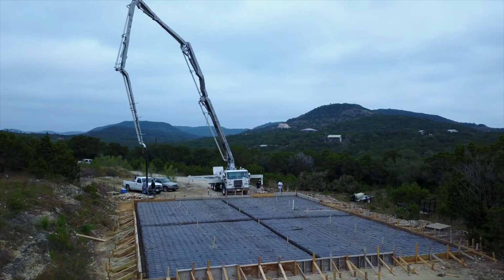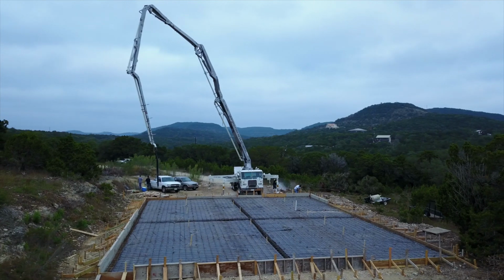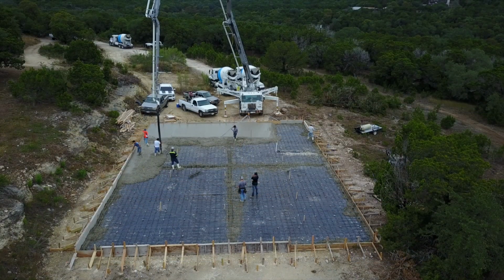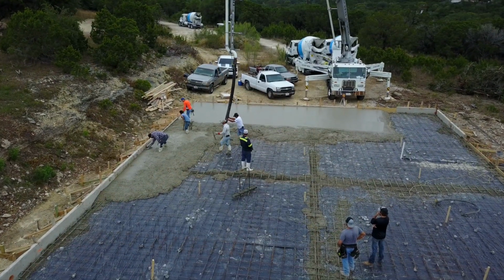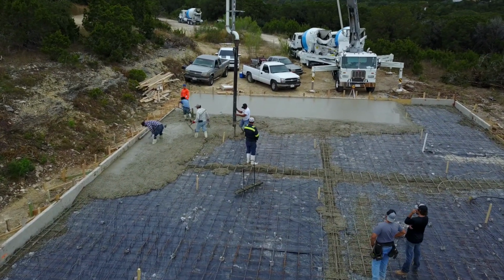The only portion of the build that I hired out was the slab. It was an amazing operation that was completed in a single day. The shop portion is nice and smooth, while the patio portion is slightly angled at 1 degree for water runoff and has a broom finish.